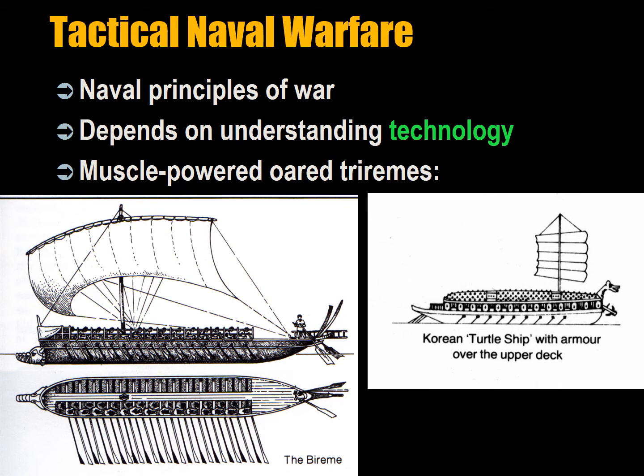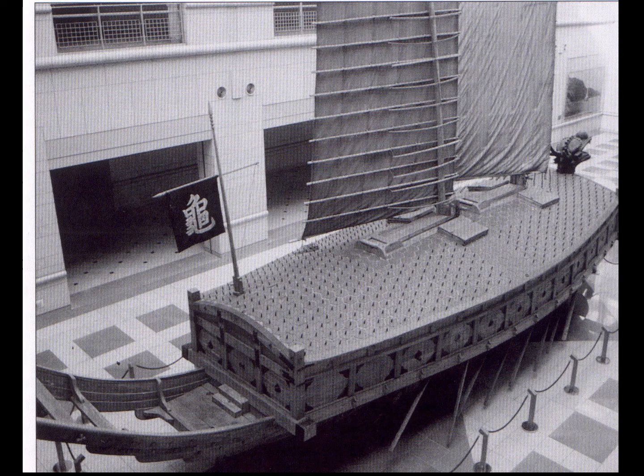the Baltic. On the right you can see the Korean turtle ship, which was decisive in the Korean and Ming Dynasty attempt to block the Japanese fleets deploying troops during Hideyoshi's invasion of Korea in the 16th century. Here's a close-up of the Korean turtle ship at a museum in Seoul.